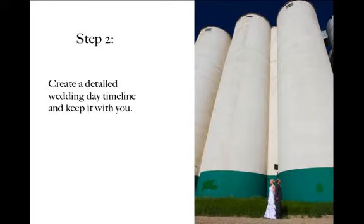Step 2 goes on from step 1. Once you've asked all those questions, you're going to create a detailed wedding day timeline about the photos that's for you. Oftentimes your brides will be working with a wedding planner and they'll have their own timeline of the day. That's also helpful to have, but this is your timeline so that you know which photos you're taking when.